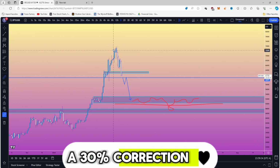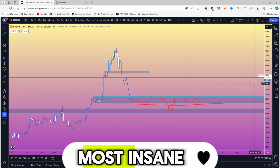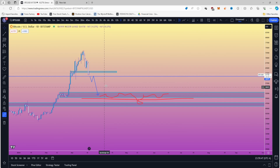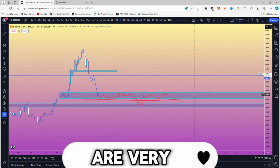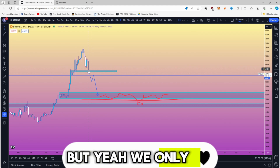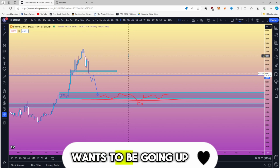A 30% correction is a pretty big correction, but it's not the most insane. It's not 50%. It's not 61. It's not 78% correction. 30% is very solid and very healthy. And in fact, if we do have a 30% correction, it means we are very bullish because we could have corrected 50% or more. But we only corrected 30%, which means overall Bitcoin wants to be going up.